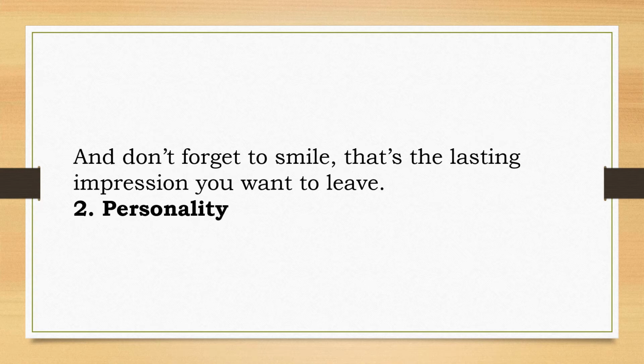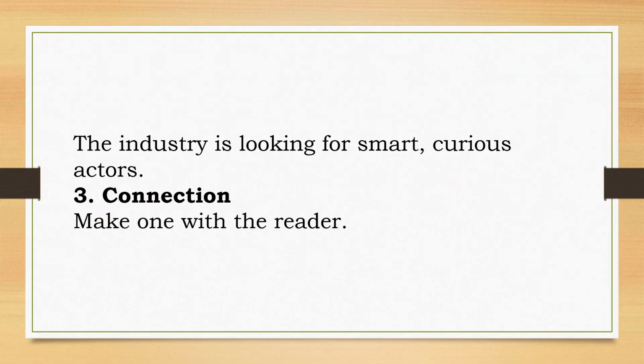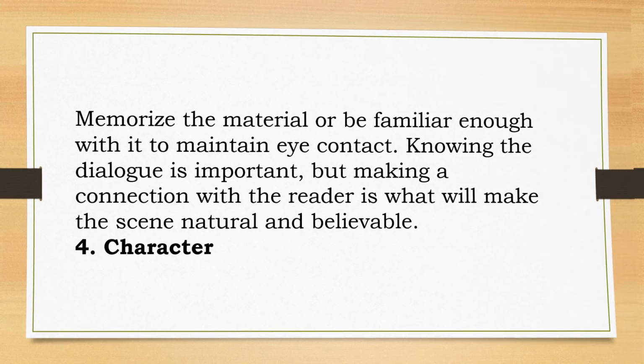2. Personality. Let it shine through. Don't give one-word answers when having a conversation with the casting director. Ask questions. The industry is looking for smart, curious actors. 3. Connection. Make one with the reader. Memorize the material or be familiar enough with it to maintain eye contact. Knowing the dialogue is important, but making a connection with the reader is what will make the scene natural and believable.